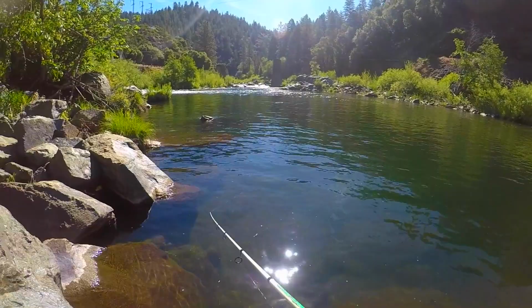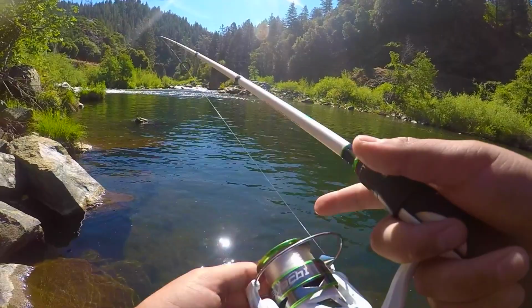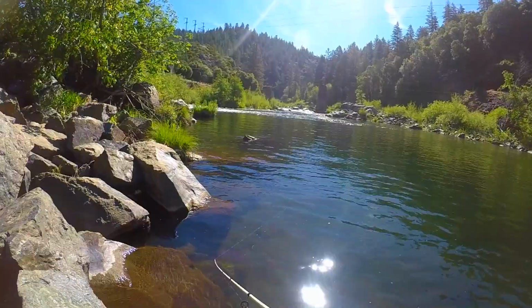First cast. I usually like to use something with a little more flash. The black and gold Panther Martin is actually my favorite, but the water is pretty clear. This lure should hopefully get the job done. We'll see.